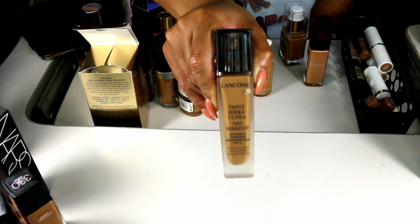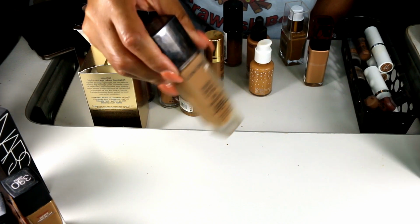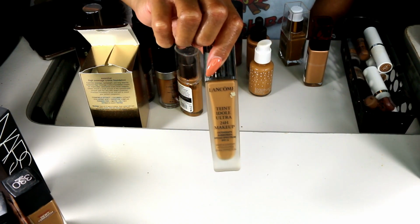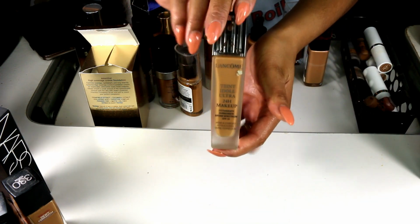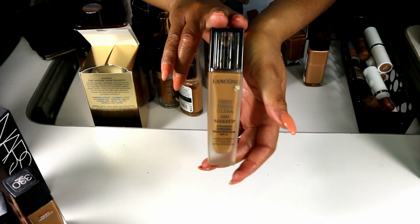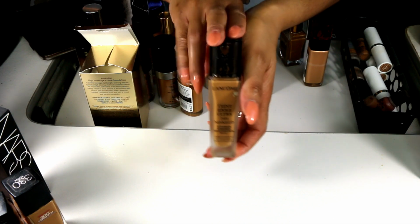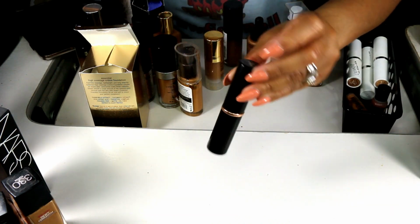I did some research and I found that they have a shade that may match me better, but this one is almost finished, so I'm gonna go ahead and finish this off, and then I'll replace it with another bottle of foundation that is in my correct shade. But this is a really good foundation. Like, this is in my top 5 favorite foundations. So yeah, this is a good one. I'm gonna keep it.